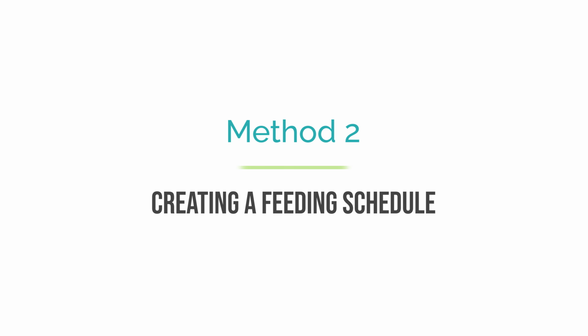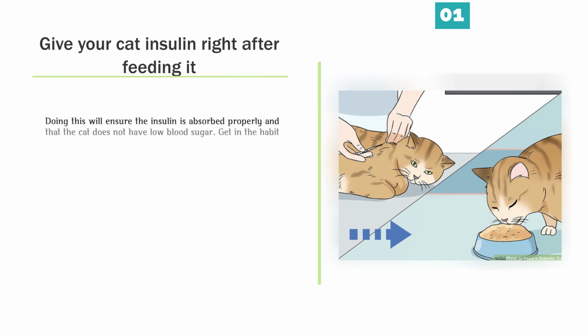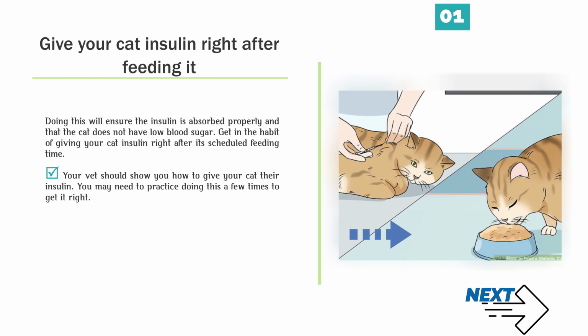Method 2. Creating a feeding schedule. Number 1. Give your cat insulin right after feeding it. Doing this will ensure the insulin is absorbed properly and that the cat does not have low blood sugar. Get in the habit of giving your cat insulin right after its scheduled feeding time. Your vet should show you how to give your cat their insulin. You may need to practice doing this a few times to get it right.